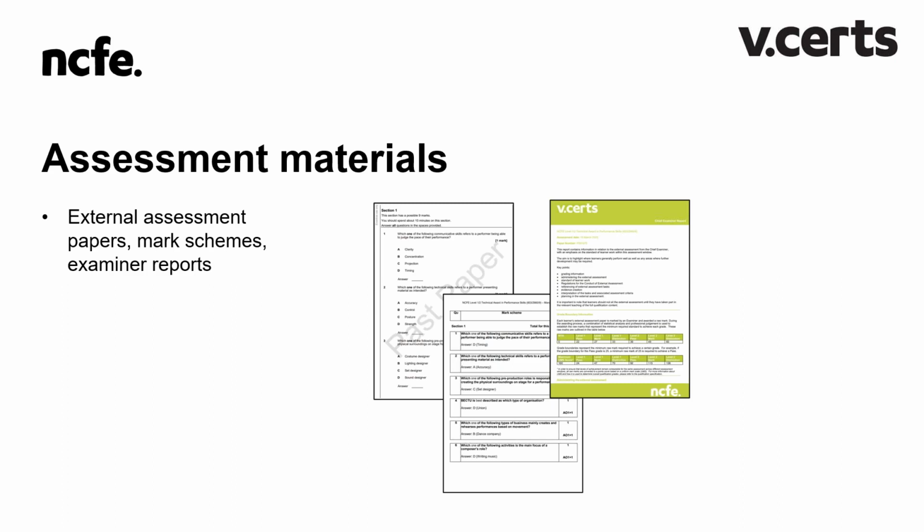Furthermore, the Chief Examiner's report, which can be found in assessment materials on QualHub, does provide an insight into how learners perform nationally on the different questions. So, for example, which questions had strong answers, which were answered incorrectly, and what were the common errors, which can help inform your future teaching.